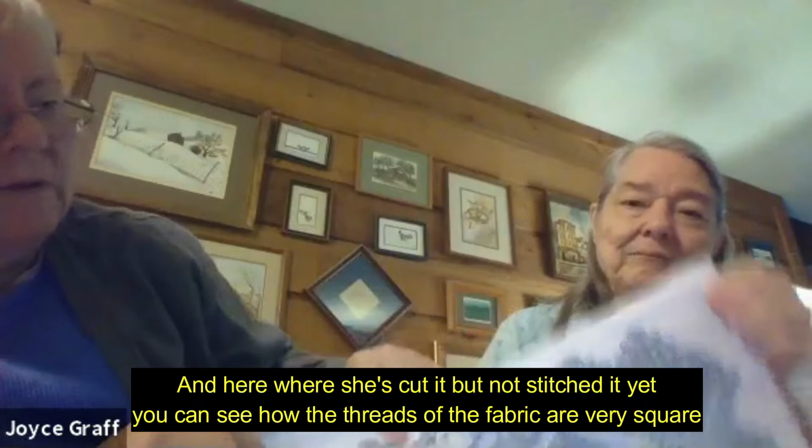And here we cut it but not stitched it yet. You can see the fabric threads, the little bars. Amazing. It's time consuming, but it's fun.